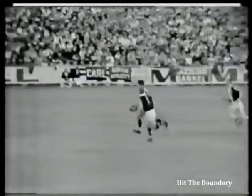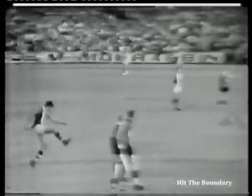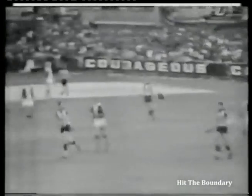The ball into the centre. Wayne Richardson might break away from Bonnie here. Does. Gets the run. A good kick going into the full forward area. Can Searle or Thompson. Exhibition today. He hasn't helped the game at all. There's another indifferent kick from the back line. You just can't do those sort of things.